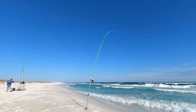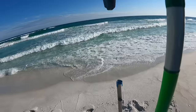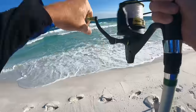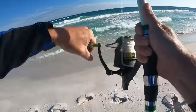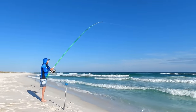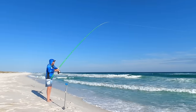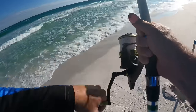Fish on, fish on. Did not take long. Fish on, baby, fish on. Good fish. Excellent fish. Really can't talk about this rod right now because it is a concept rod, but this is gonna be the first pompano of the day. Coming in pretty quick on the OP shrimp plus fish gum.